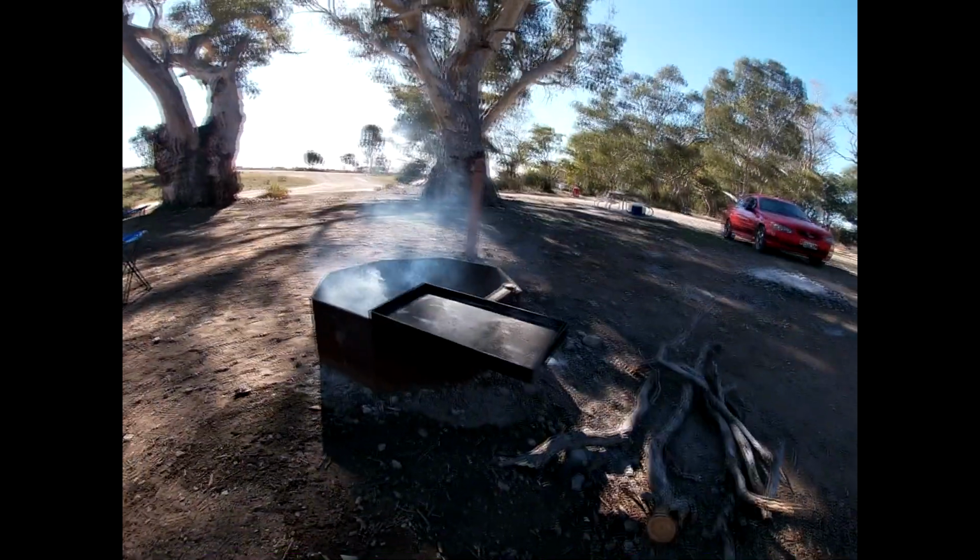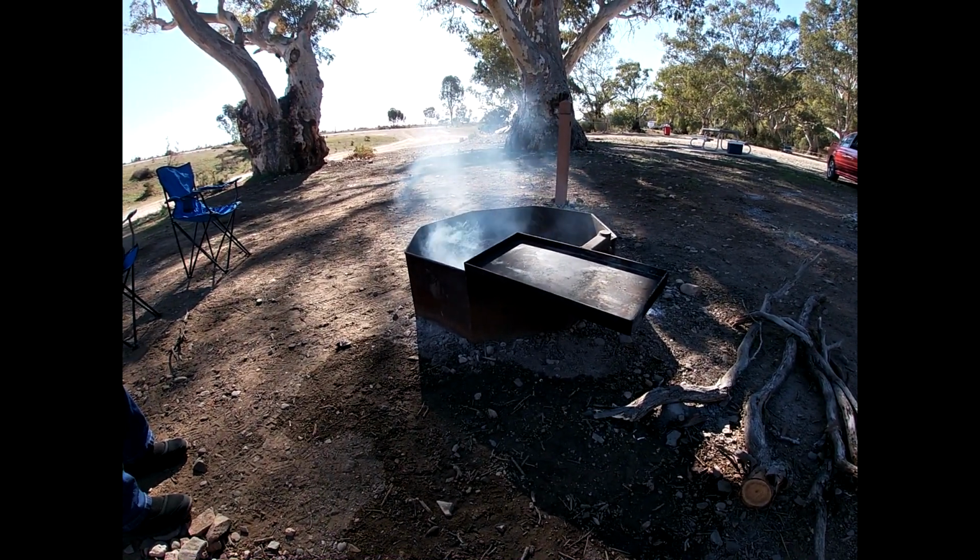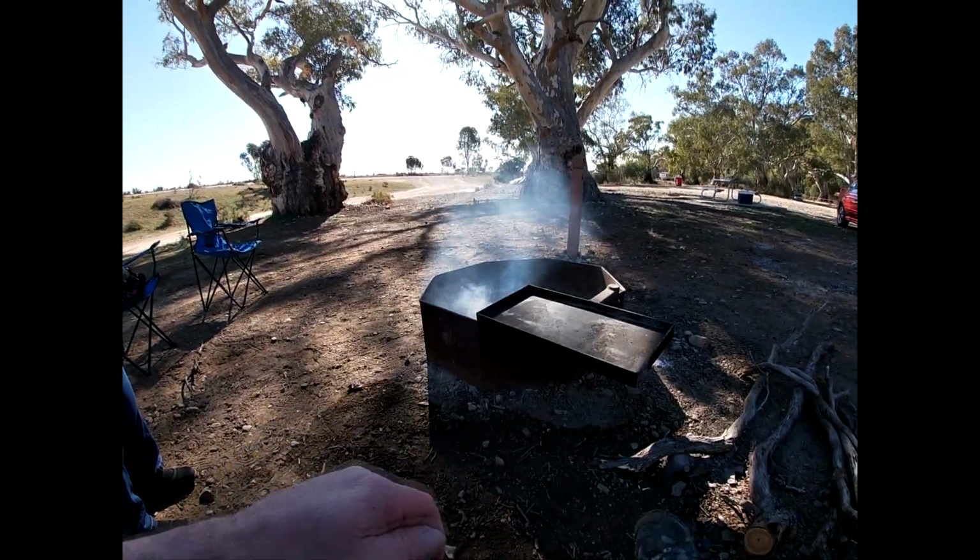Here we are at End Gorge. Just put some wood on the fire, getting it all ready for when everybody rocks up.